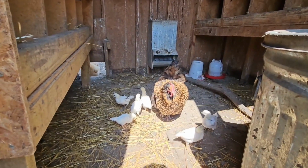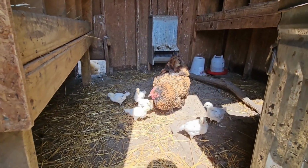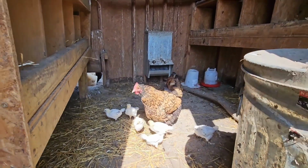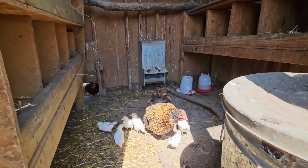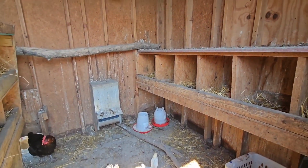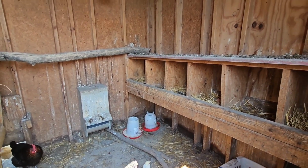Quick check-in here on Maddie and her 6 baby chicks. They are growing fast and doing well. As far as we know, they have not been outside. She's kept them in here. We have their food and water over there in the corner.